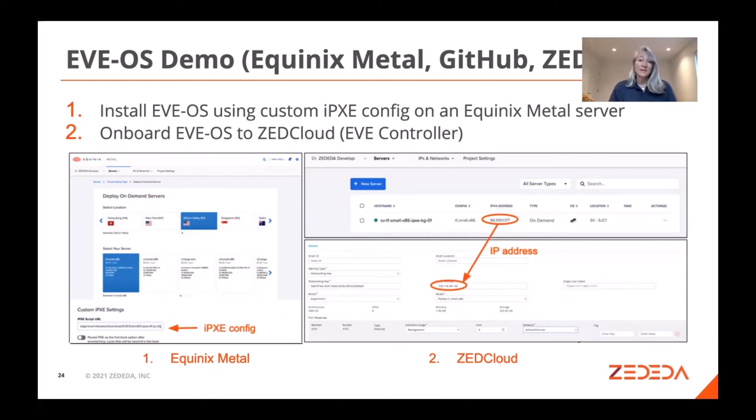And then I'm going to use its IP address, which is kind of the only thing I know about it right now, because I don't actually have physical access to the hardware. I'm going to kind of cheat and use that IP address as a unique ID to bring it in and onboard it to my ZedCloud orchestration service.